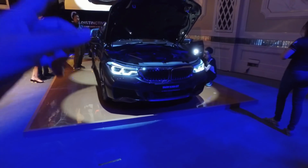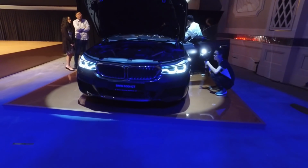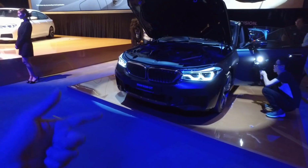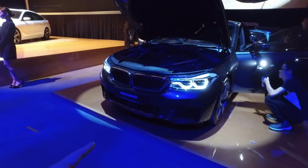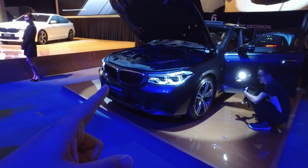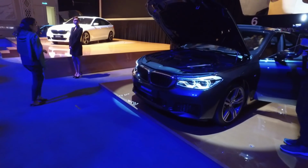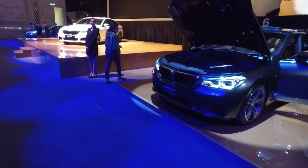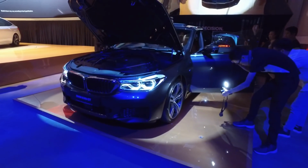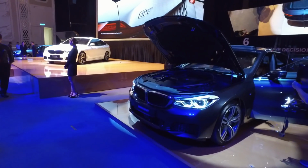So I think from a product positioning perspective, the 630i GT is appealing as a conquest car for new customers in this segment, but existing BMW customers who are driving the 5 GT may struggle to think of this as an upgrade from their existing cars. So that summarizes my initial thoughts of the all-new BMW 6 Series GT. It is a very handsome car, very appealing car, and that concludes my little video for this car.